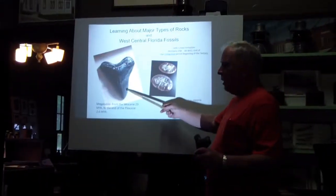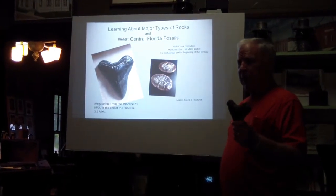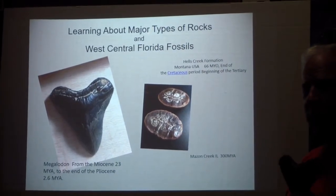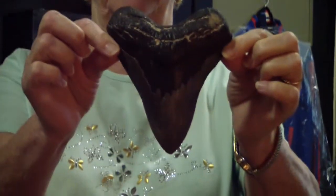This is a megalodon. This particular shark tooth came from the Chesapeake Bay, about 40 years ago. We were both master divers, and we were diving, and I found, I guess, probably five or six of these things. But that's a megalodon. Now, that's in the Miocene, 23 million years ago to the present.